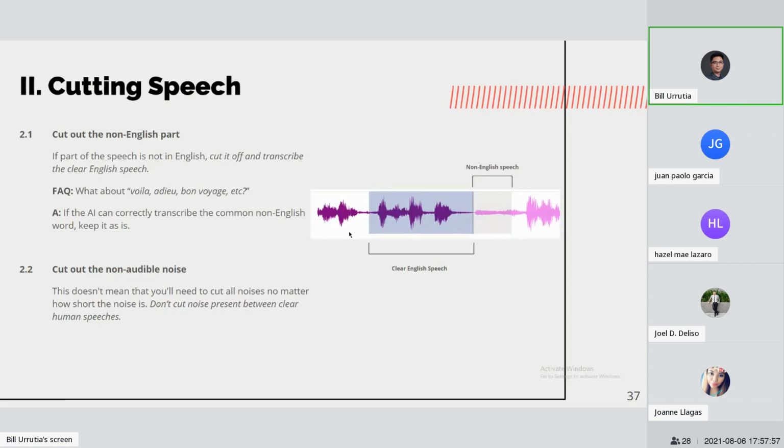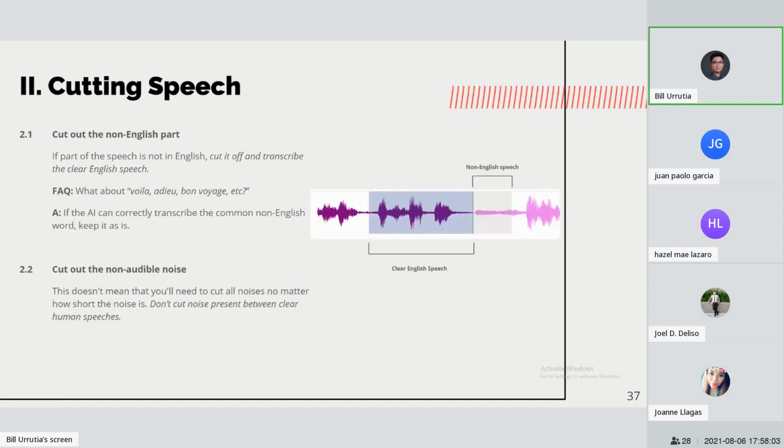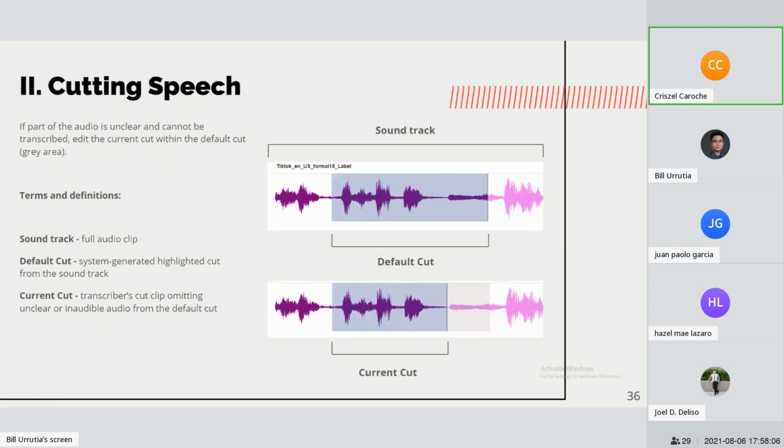Sir, question po. Yes. From the previous slide, nakita ko kasi yung pag-cut ng current cut. Kasama yung pause, di ba, from default cut, basta nag-cut siya, kasama pa rin yung pause after the clear speech. Kasi konti na lang yung sound wave sa bandang dulo, pero kasama pa rin siya sa current cut. Hindi ba siya strict sa pag-cut, or will we be tagged or called out for that? Kasi syempre, sinasama namin yung may silent pause.